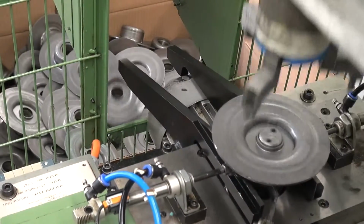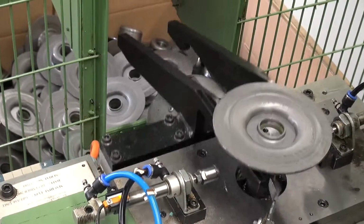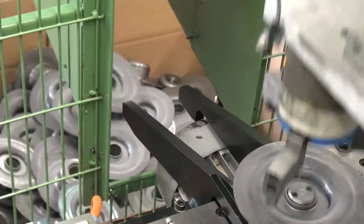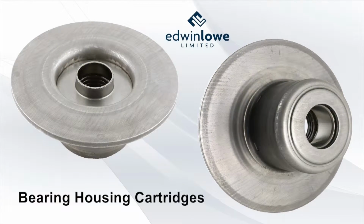We also grease the assembly on the production line itself, so in fact it's ejected from the machine, finished, ready to use immediately by our customers. And finally, because prefabricated roller bearing housing assembly is a bit of a mouthful, we tend to call them cartridges.